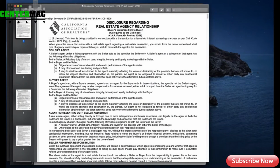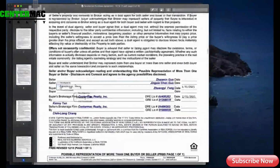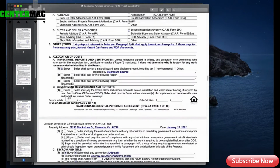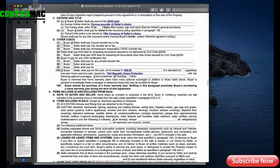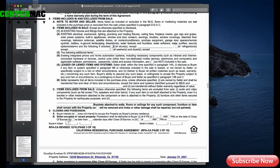Now, in the standard residential purchase agreement, the solar panel clause can be found. Okay, let's go to the solar panel clause. Solar panel does not have an addendum because usually it's already provided in the purchase contract. So let's talk about that. That will be on 8B5. It says leased or lien items and systems.